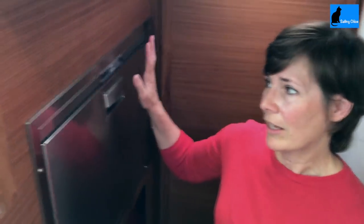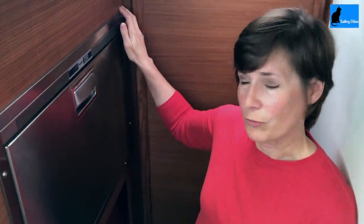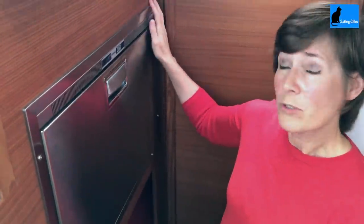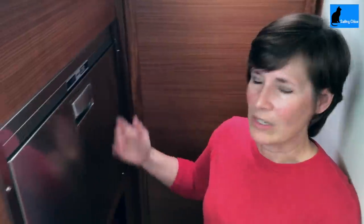Finally, at the very end, we have a freezer in addition to the two refrigerator drawers. It works really well. We've tried it, but we find that we just don't need it for coastal sailing, so it's just an extra storage area for us.